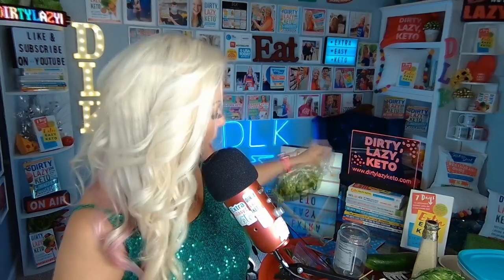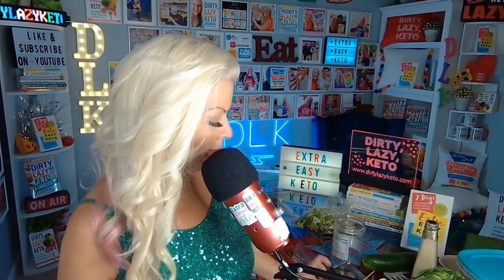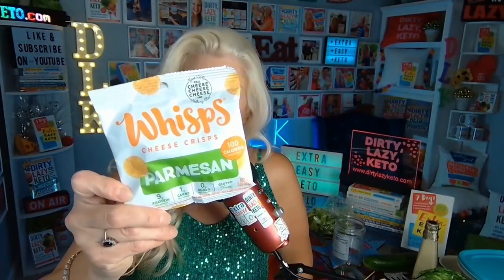The last thing I'm going to stick in my Ball jar on the very top, I call that the topper, is going to be the Parmesan crisps because I have to have a little crunch. Here's what I'm talking about. These are Parmesan Wisps cheese crisps. That's a lot to say three times fast. But this is going to add a nice crouton-type crunch to your Caesar salad. We're not doing croutons, although you could. I'm going to use these instead.